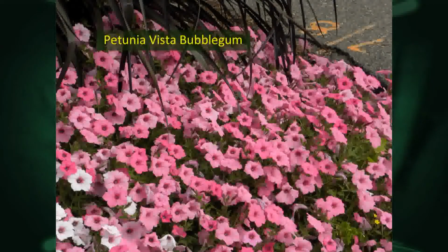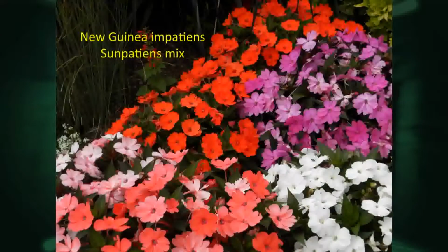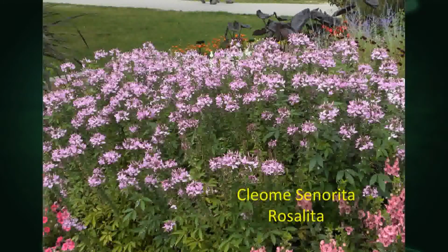Just a few of the highlights, some of the ones we featured that I really like. This is actually a popular color for this coming year, this bubblegum color, and this has been a great petunia for us. I'm not really a pink person, but I really like that one. New Guinea impatiens, these are resistant to that downy mildew disease. It's affecting a lot of the shade impatiens, and these actually do well in the sun. These have been great performers, and in fact, for 2015, there's a new color, an All-America winner in that mix.